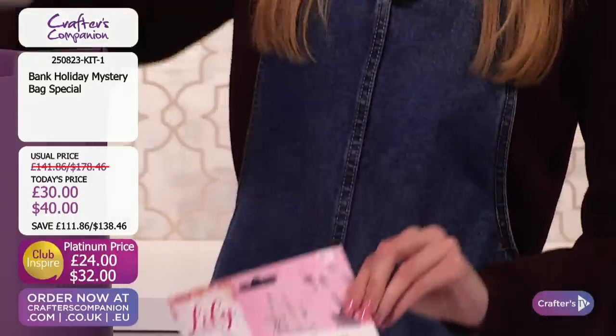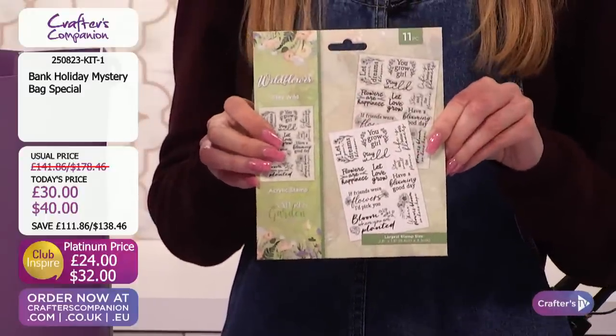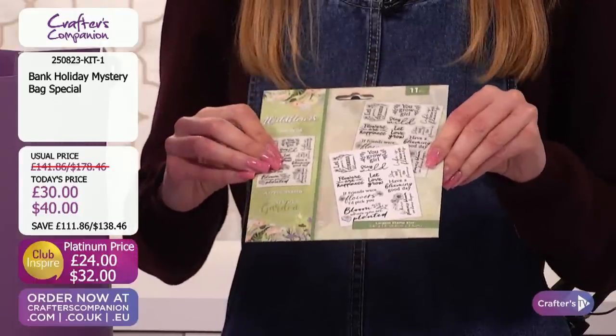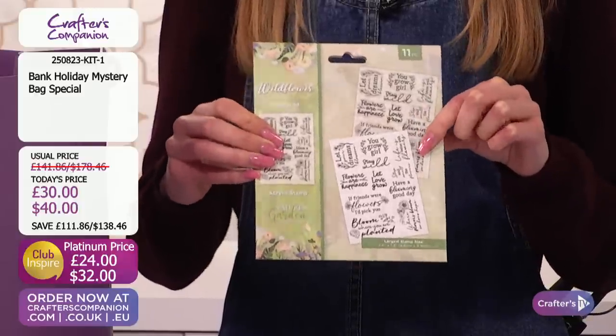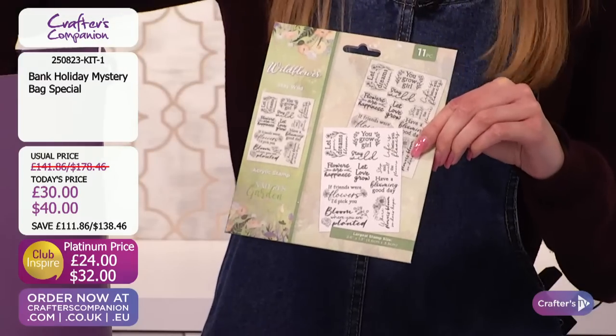From our Nature's Garden Wildflower collection, a very, very useful set of stamps that we've got here. This is all about your sentiments. You've got things that are going to work so perfectly with other floral items that you've got in your crafty stash. You've got things like, if friends were flowers, I'd pick you. Let your dreams blossom and stay wild. Just a beautiful and very usable set of stamps that we've got within that collection.